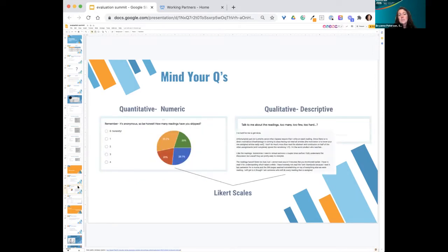Next up. Okay, so I always say mind your cues. What do I mean by that? Well, we have quantitative or numeric data, and then we have qualitative, which is a more descriptive form of data. The tricky part here is that there's an in-between with Likert scales, which we'll talk about in just a second, but I want to talk through.